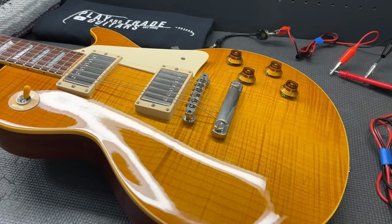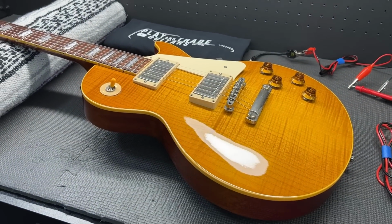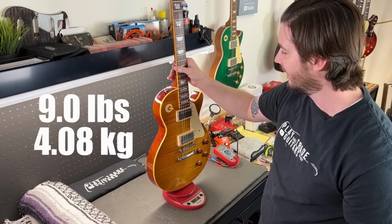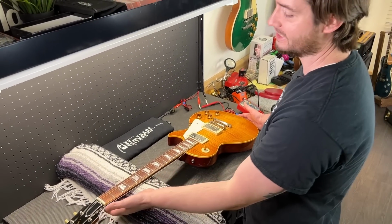The electronics have been upgraded. The pots and caps have been upgraded. We can take a quick peek at that. But let's go ahead and get our weight, neck measurements, and pickup readings. This comes in at 9 pounds on the nose, so exactly 9 pounds. All right, so the 1958 reissue, this has a thick neck.